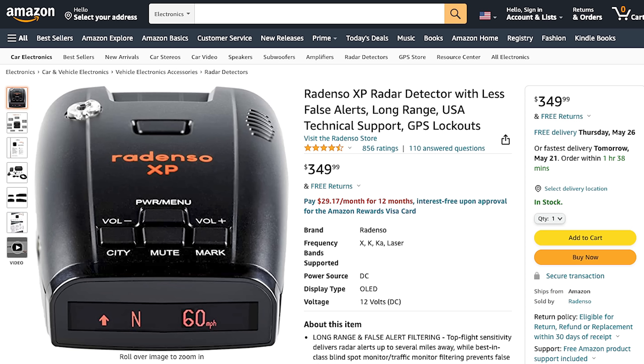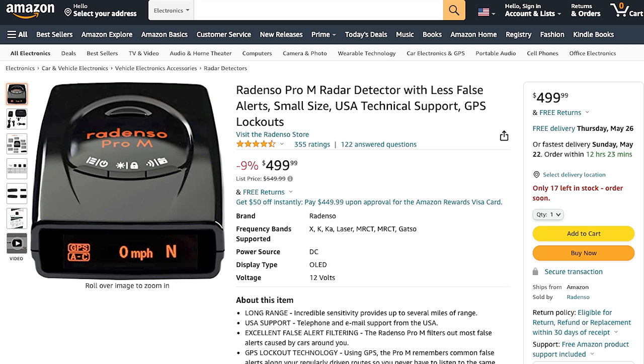Next, we've also got some price increases for both the Radenso XP and the Radenso Pro M. The Radenso XP is now $349, which is an increase of $50. And the Radenso Pro M is now $499, which is also an increase of $50. And I understand that there's issues with inflation and supply chain issues and all that kind of stuff, but nevertheless, it is unfortunate, I think, to see an increase in the price of the detectors because it does make them less competitive compared to some of the other options that are available on the market.